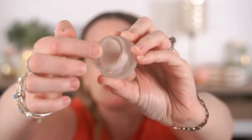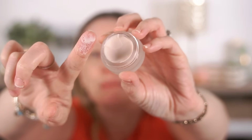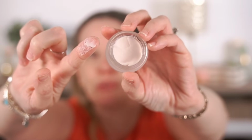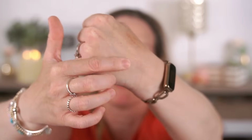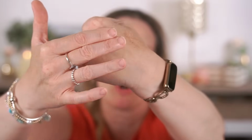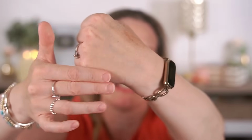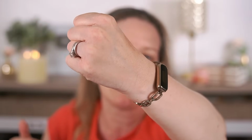And I'll just show you quickly. This has a really kind of fluffy, whipped texture. It's a little bit thicker, almost like a paste, and it reminds me very much of the L'Oreal Studio Secrets primer that I really used to love that's now been discontinued. And this is amazing for just mattifying your skin, and it really does smooth out your pores and make your skin look airbrushed. It's really fantastic, and it's not sticky or goopy. I feel like foundation applies really nicely on top of it.